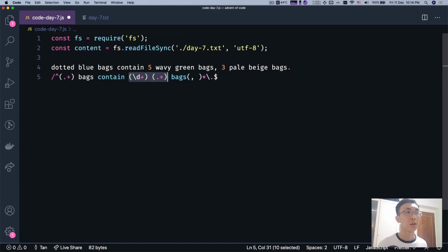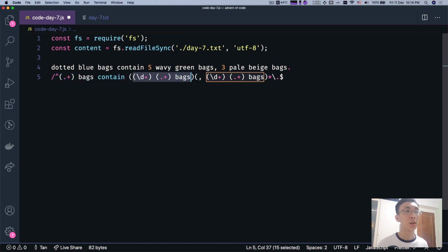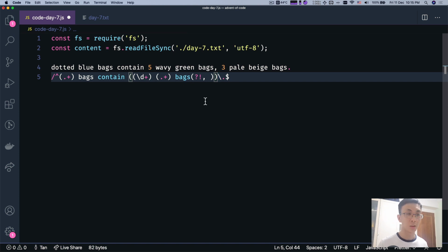Sorry, copy this. I think a better way of writing it is that we don't have to repeat this. So over here, comma, space, and then this can be removed, and then this is plus. I think in most cases this can be wrapped.